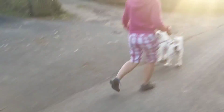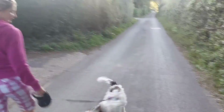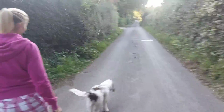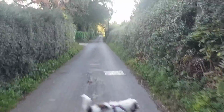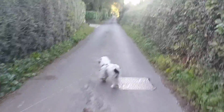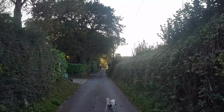Got the dogs. And Peggy, as always, thinks she owns everything. She thinks she owns the lane. But I'm going to take them for a little walk up Pigeon Lane and a little bit of a run. Let her get some of her energy off. Still beautiful evening though.